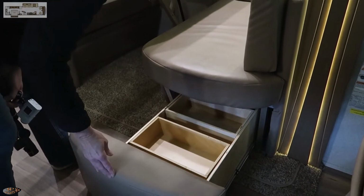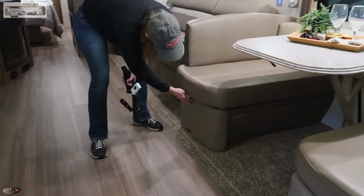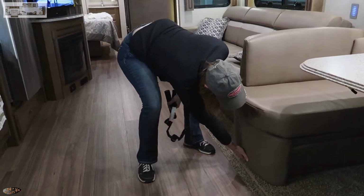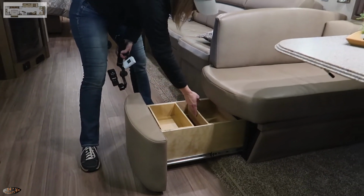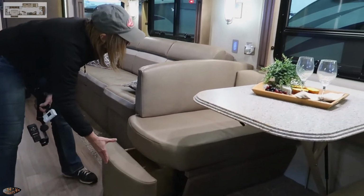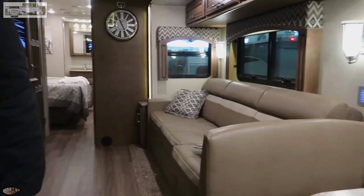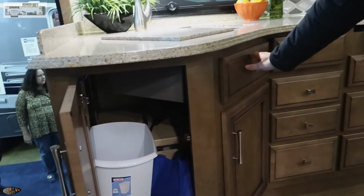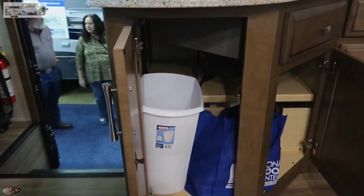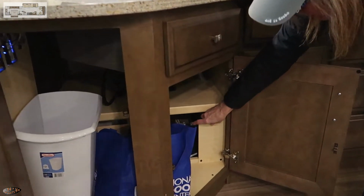Just the little additions to these Canyonstars, which kind of push the price of them up, make them their third tier gas, their top tier gas coaches. Yeah, it's nice. I like them, but I think they're all too long for our tastes. We like to stick around 35 foot.